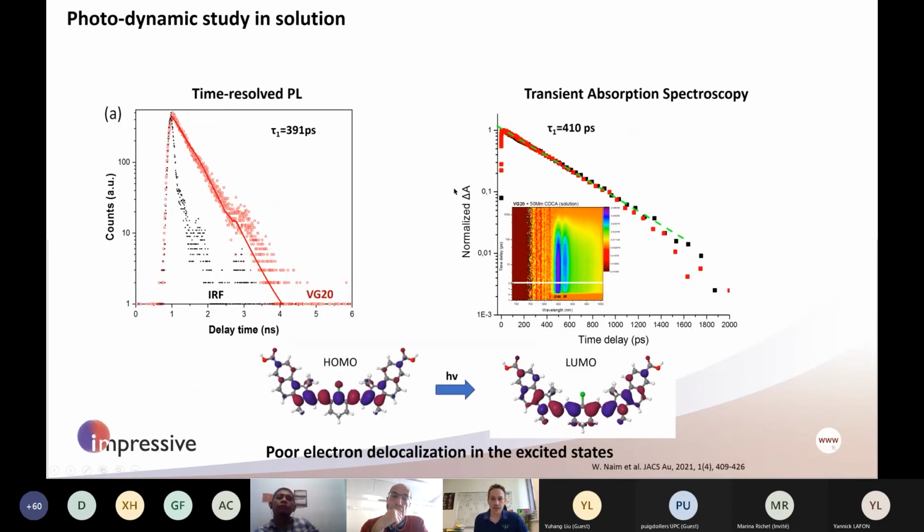So with this dye, we've made different studies. I'm going to show you the photodynamic study in solution of VG20. This is how we coded that dye. By time-resolved photoluminescence, the excited state lifetime that we measured is about 400 picoseconds. And by femtosecond transient absorption spectroscopy, we also measured 410 picoseconds, so in the range of 400 picoseconds for the excited state lifetime. By comparison, a ruthenium dye exhibits a couple of nanoseconds, even more than 10 nanoseconds lifetime.